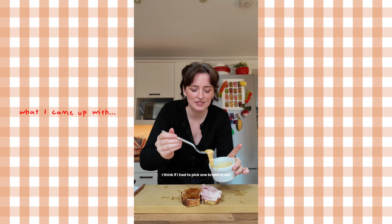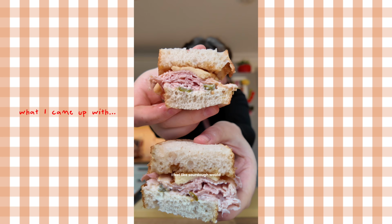I think if I had to pick one bread that I could eat for the rest of my life, it would be focaccia. Just the oiliness, the saltiness. It's so delicious. What would yours be? I feel like sourdough would be a close second.